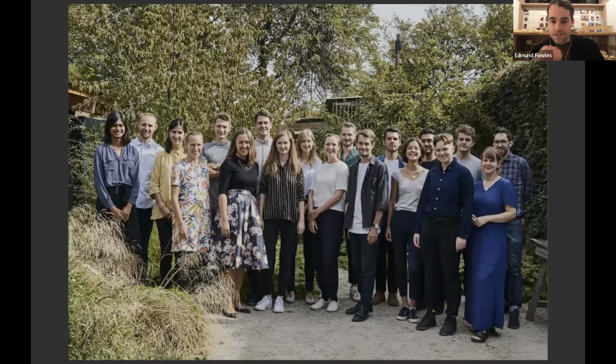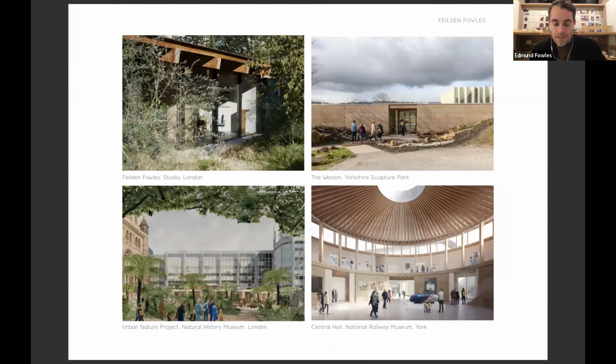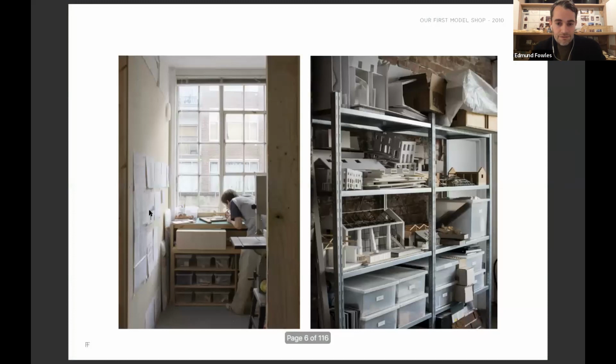So this is our team. We're a relatively small team of about 20 architects based down in Waterloo and working across a range of cultural, education and heritage projects. And model making for us has been really within our DNA since studying as students. And I just wanted to share a slide of our first studio some 10 years ago when we set up. It was a really important factor for us to have space within our studio to make models.